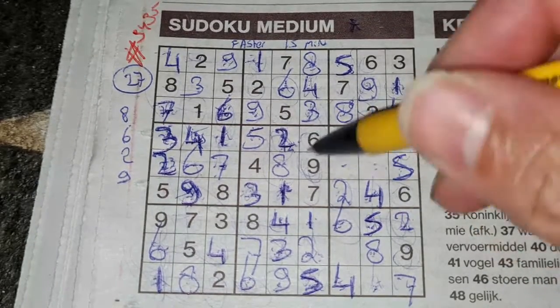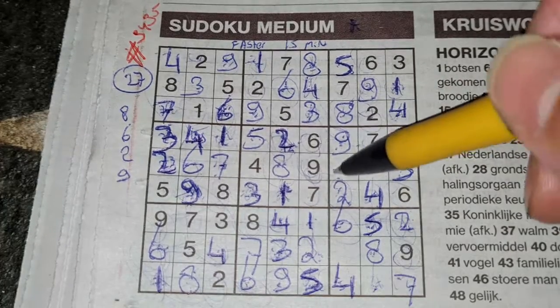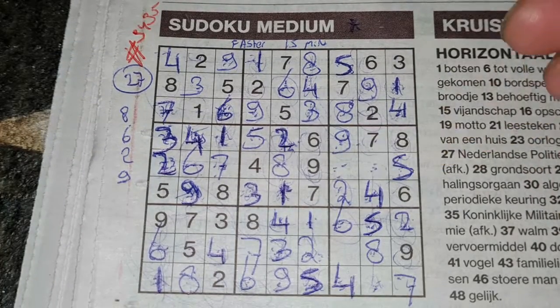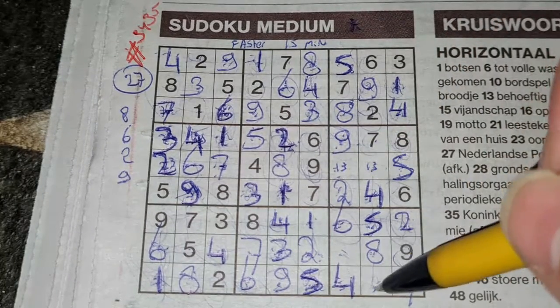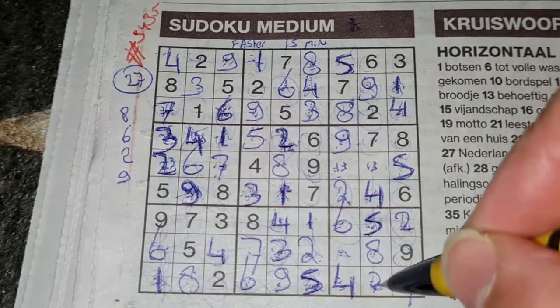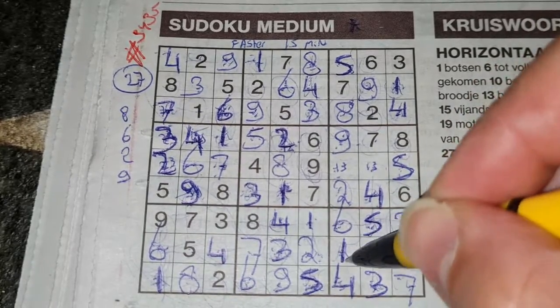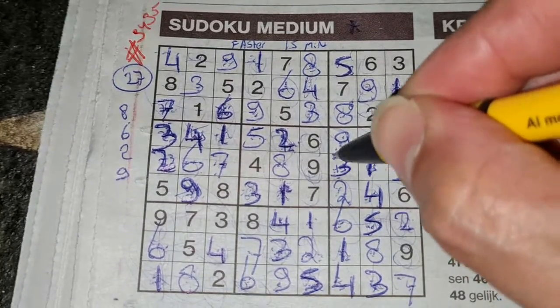Two numbers left in this big square. For the numbers, 1 is missing, 2 and a 3 is missing. 1 and a 3. Let me mark those. These two boxes also 1 and a 3. We see here 3, no 3 there, so the 3 should be here, and the 1 goes there. Now we have 1 here, so this box can't be 1 anymore. That box should be a 1, and this box should be a 3.